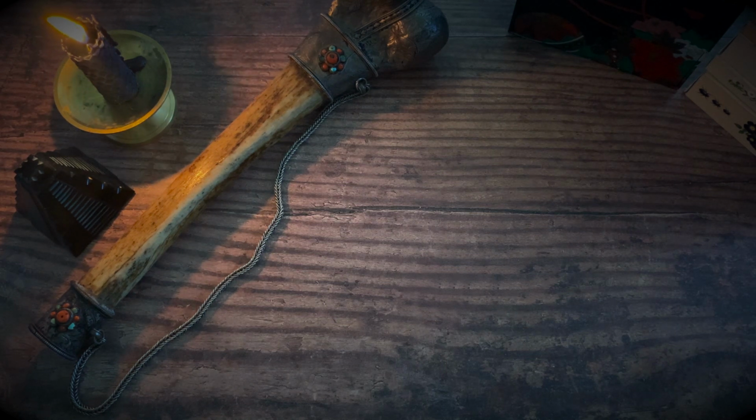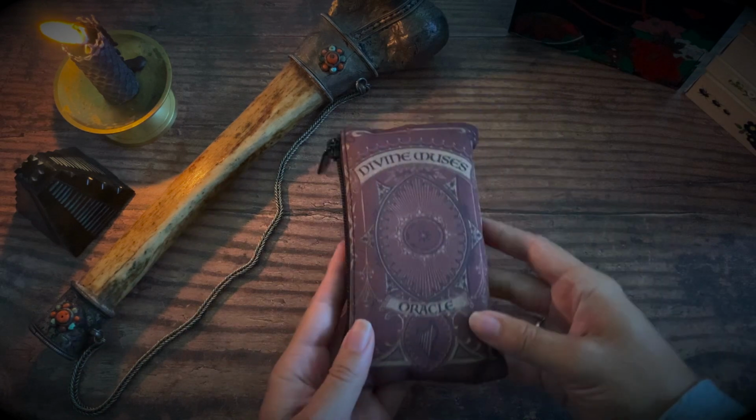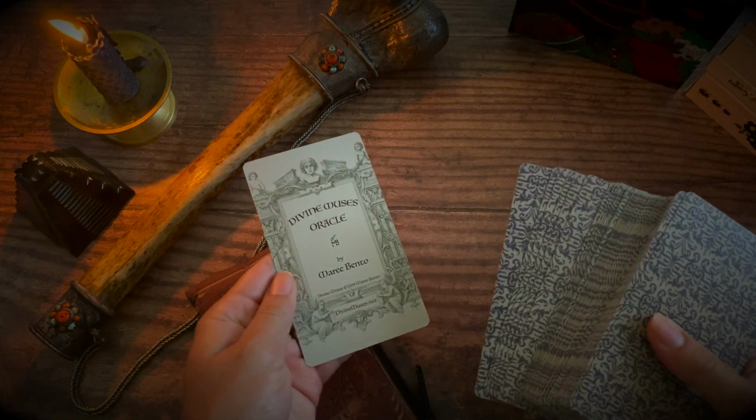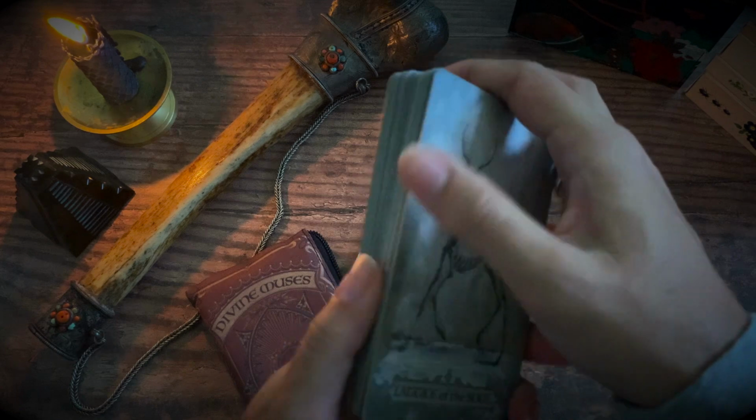All right, the next deck that I have here is the Divine Muses Oracle, and it comes in this lovely pouch. Just pull this out here. There we go, Divine Muses Oracle.